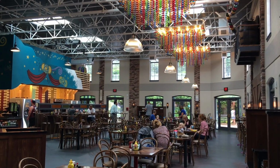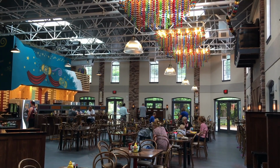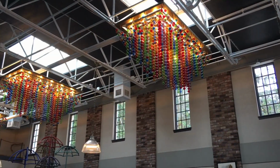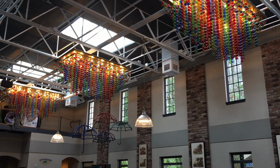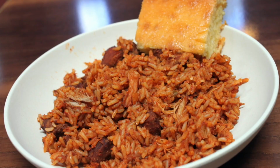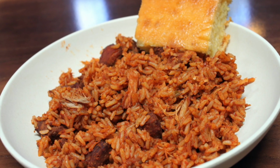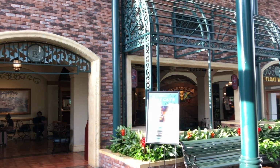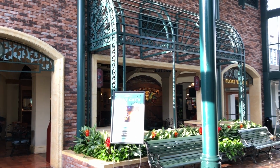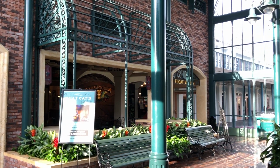Sassagoula Floatworks is a food court-style quick service with Cajun-inspired menu options alongside good old classic theme park staples like burgers, chicken strips, and pizza. As far as the New Orleans specialty items are concerned, you can grab gumbo, some of my very favorite jambalaya on property, shrimp and grits, and other Southern comfort classics. Pros here, a variety of different eats for a variety of different eaters, and plenty of seating.